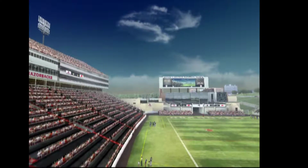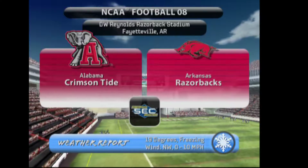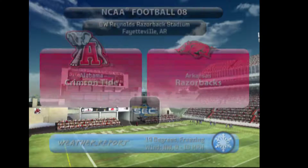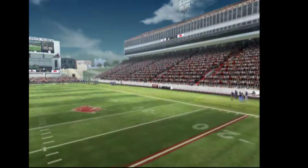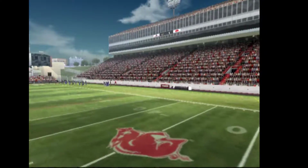Everybody, Brad Nessler here, and with me as always, Kirk Herbstreit and Lee Corso. This is going to be very unpleasant cold weather for these boys to battle as we get ready for the Alabama Crimson Tide and the Arkansas Razorbacks. We hope you're ready for an action-packed game of NCAA football.